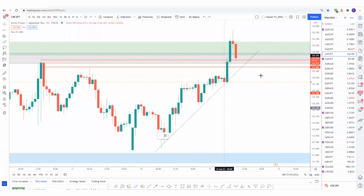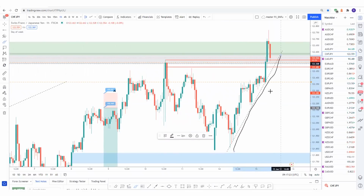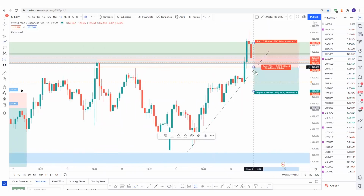They were taken out, and then our price is going to come back down, and then we start focusing on all this liquidity that's laying in the zone here. And then all these zones here are going to get taken out, all of them. So that's what I'm counting on. And now, because price is coming back down again, we're looking at an entry at this level.